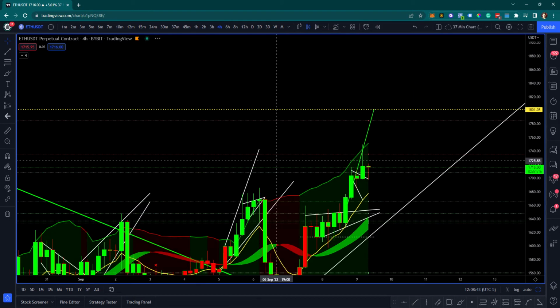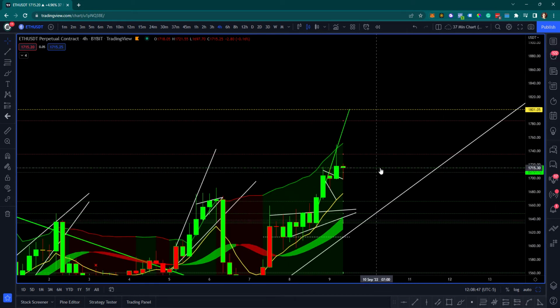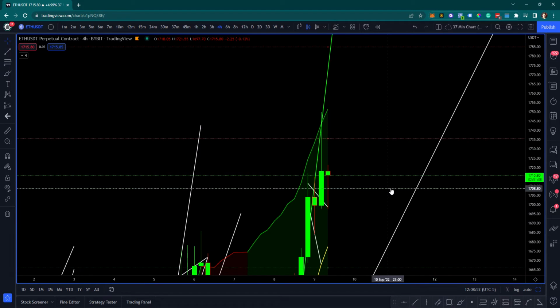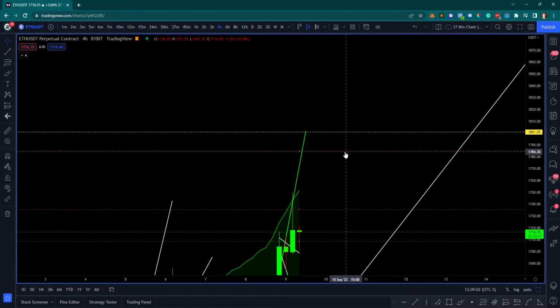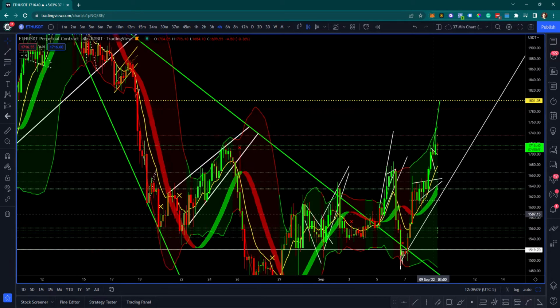Now if you go to the 4 hour a little bit higher, my support and resistance indicator is showing some significant points to be aware of. As long as price is above basically 1700, you can expect price to continue up. Now there is a rejection zone potentially at 1730, but once that clears, we're looking at 1786 all the way up to 1800. So really interesting times that we're in.